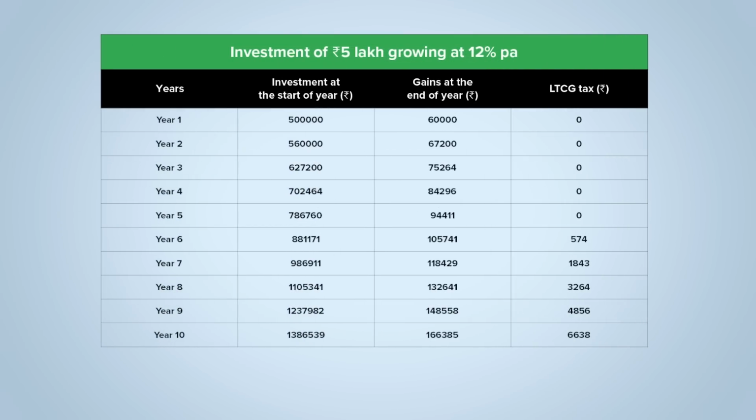See the table on your screen now for the outcome. At the end of year 1, as 1 year has elapsed in the investment in the fund, you have gains of 60,000. When you sell the fund, those 60,000 gains are booked. However, since they are less than 1 lakh, there is no tax on them.